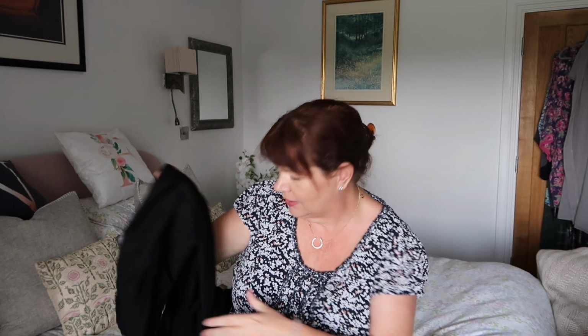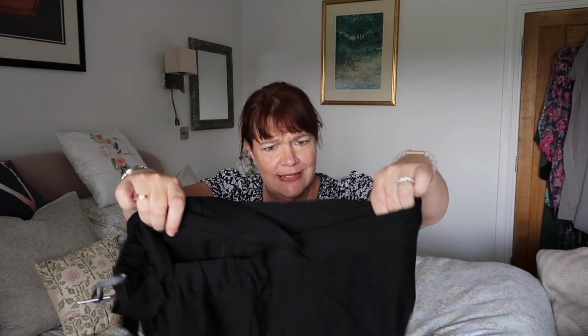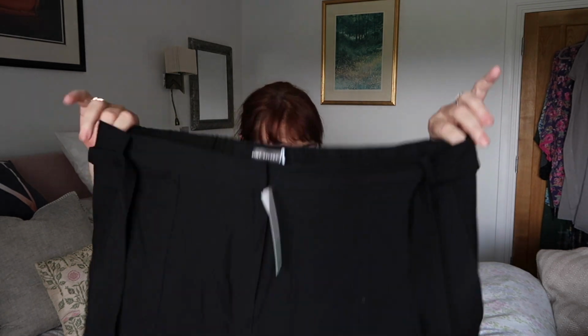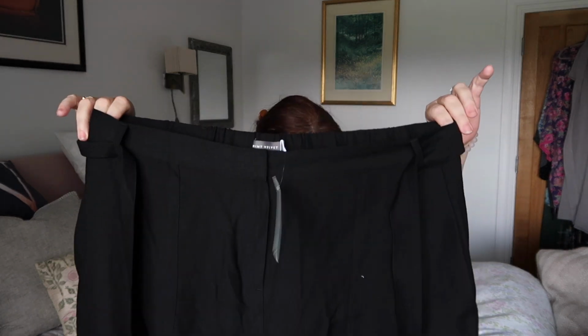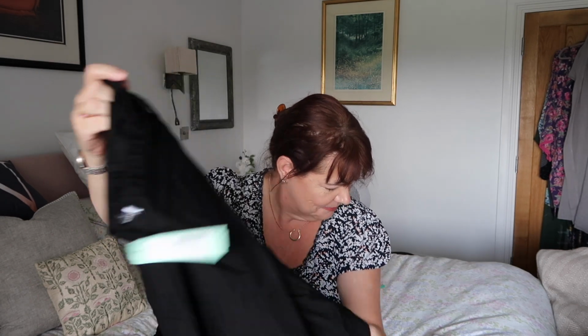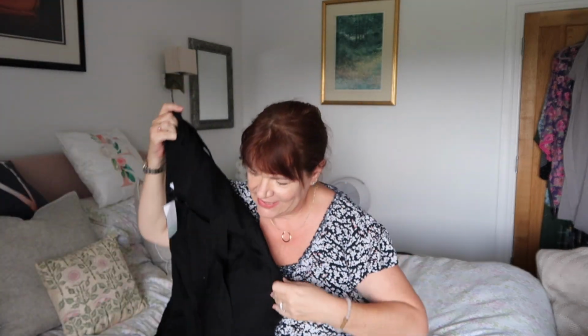The belted cargo trousers that they said were like the joggers that I had from Itchy. These strange trousers. Really strange trousers that were terribly comfortable. Yeah, Mint Velvet, and they were £69. No. Okay. Oh dear, this is a bit of a disaster, isn't it? It's my second one that's like this.